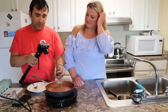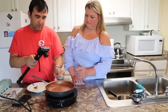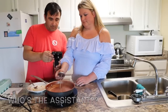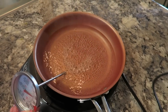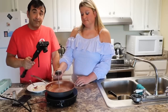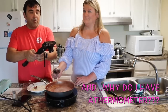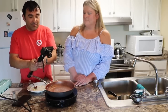But we can check the temperature. If my trusty assistant could hold it. Now it's starting to boil. And how long did that take? I'd say 2 minutes. That's pretty good. That's faster than a stovetop does. We have boiling water. Now, Misty, take the pan off and lay your hand on the top.